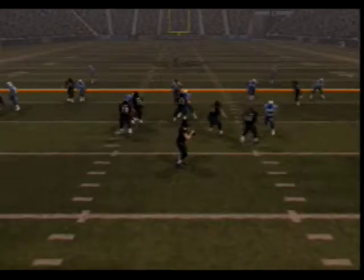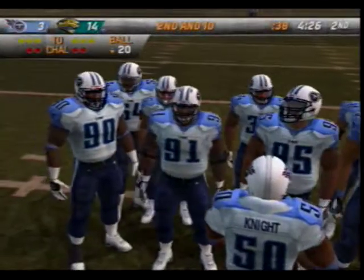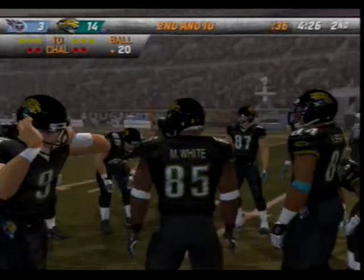Singleton out of the gun. Dropping back to pass on first down. Almost picked off. Knight had his hands on it. He's a pretty good cover linebacker. He can run with most guys, and he gets good position. Then he reads the pass, and he makes his move. But he'll drop a few like that one.